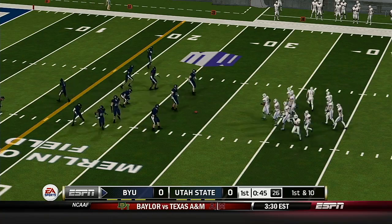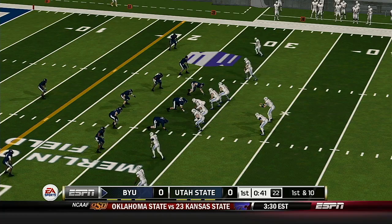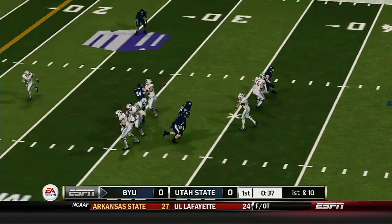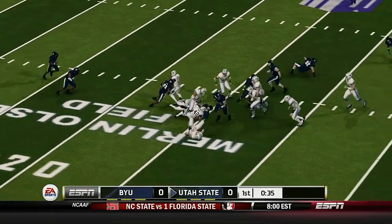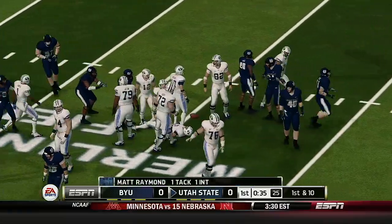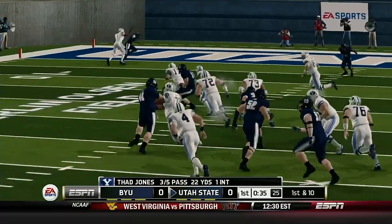Man left, man left. Three down. Let's go. Fires in a hurry. Interception. I just don't think he saw the defender, and he threw the ball right at him. That's what happens when you focus on one guy. You get tunnel vision.